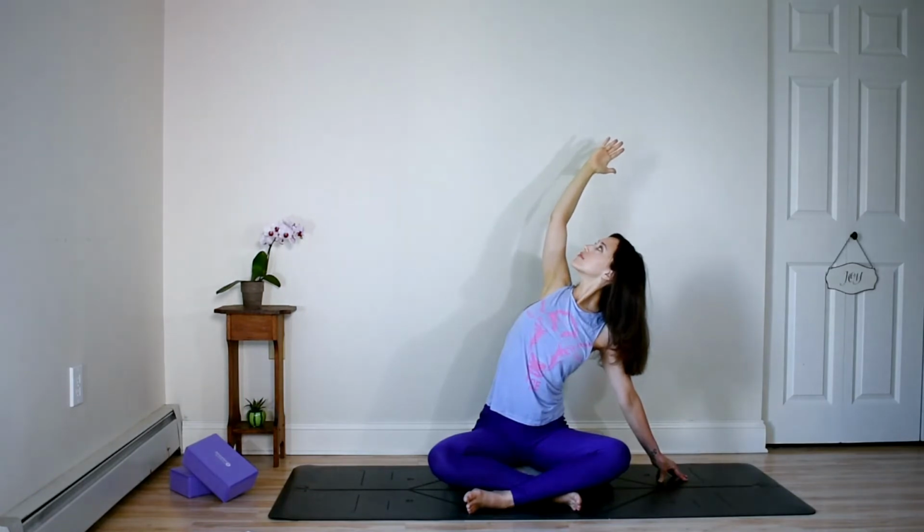Inhale, arms up overhead. Exhale, switch sides. Right fingertips to the mat. Left arm extends overhead as the fingers reach away from the grounded left sit bone. Find a little movement or keep the pose still.